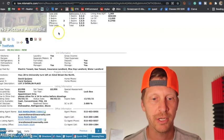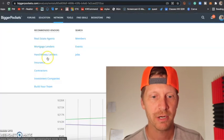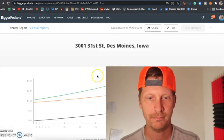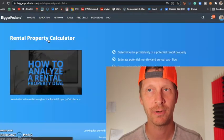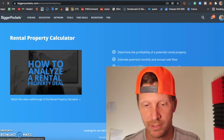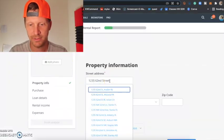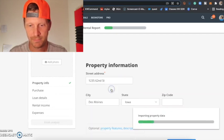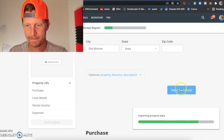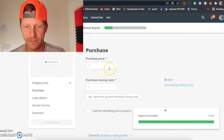So next up, I'm going to get the address, pull that, and we're going to go to BiggerPockets. We're going to analyze the calculator. We're going to analyze the rental analyzer. Street address. There we go. It's Des Moines. It's importing property data. I did not know it did that. I don't know what that means. We'll see what it pulled in.